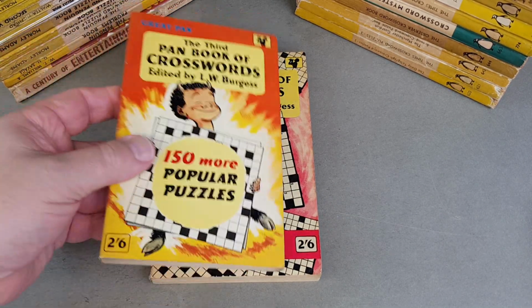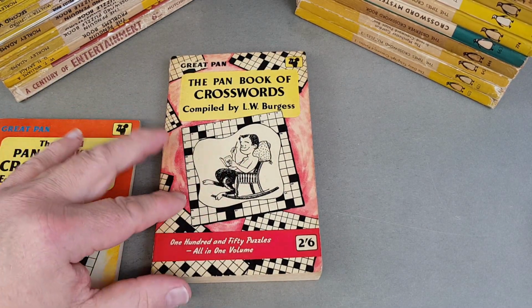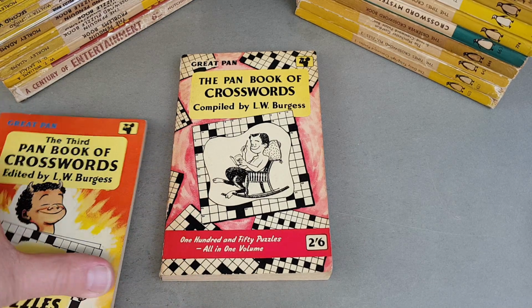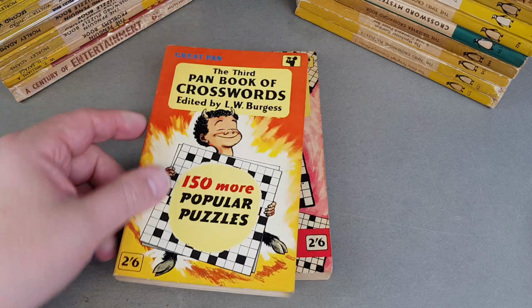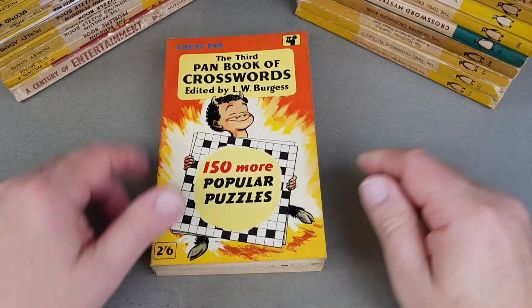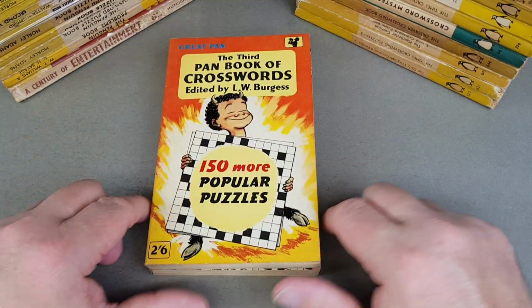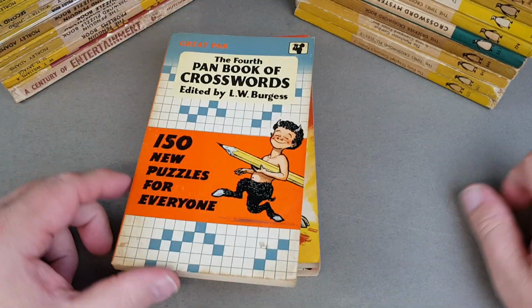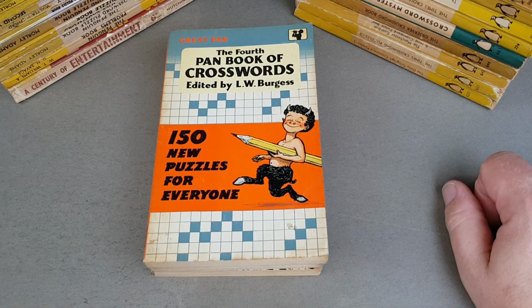So that's the third one there, and they use the Pan emblem, which they used to use on the Pan record magazine quite a bit. So there he is, sat down on his rocking chair doing a puzzle. There's the third one, so I haven't got all of these by any means. I'm still looking for some of these Pan ones. There's the fourth one. And they're all by Burgess here.